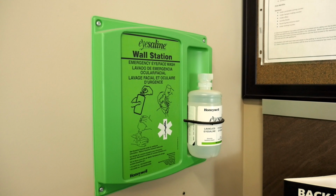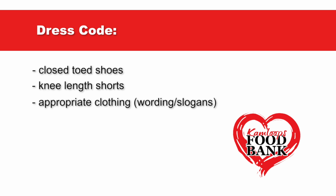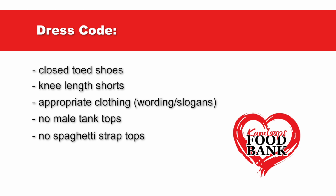Performing warehouse duties safely begins with proper footwear and work attire. The dress code is casual dress, but is strictly enforced to ensure the safety and respect for all volunteers. The dress code includes closed-toed shoes, no open-toed shoes, shorts at least knee length, appropriate clothing with no inappropriate words or slogans, no male tank tops, and no spaghetti strap tops.